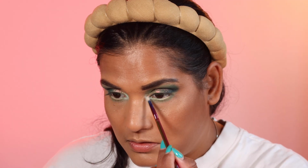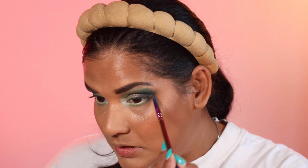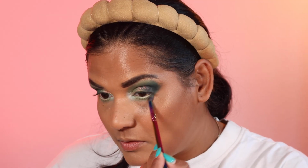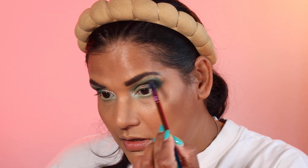And then for inner corner, I was actually thinking I'm going to take this pencil brush and go into the shade Grim. And then I'm going to take that blending brush again and go into Withered Leaf, which is the dark green. And I'm just going to blend it from the inner corner down to the waterline and back and forth like so. Okay, I think it's looking so cute.